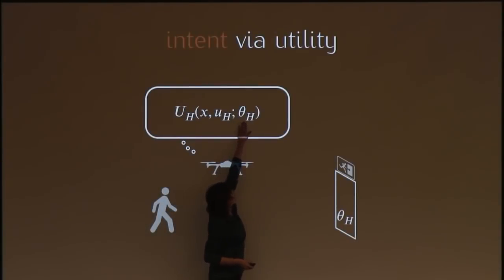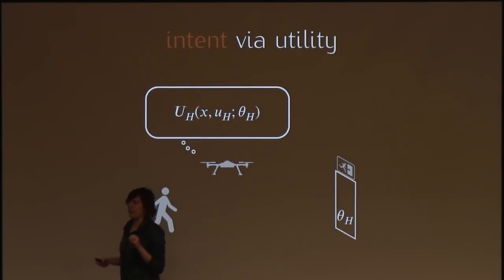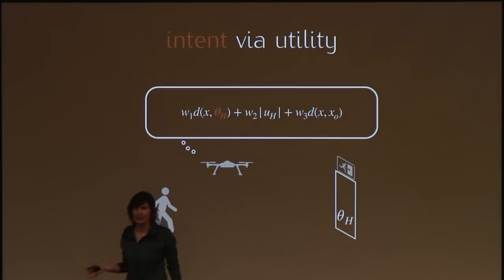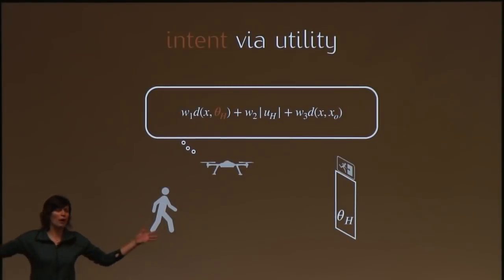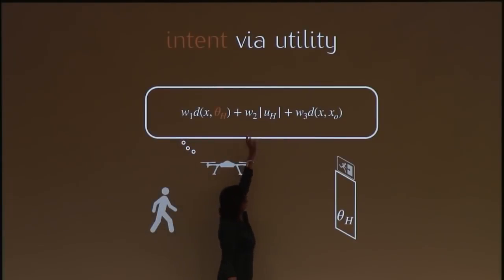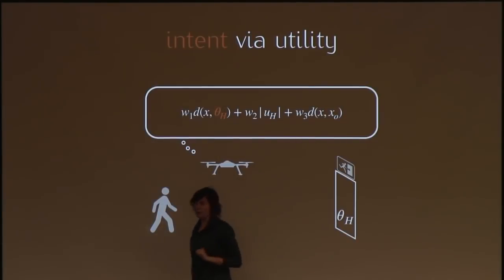And in this talk, the utility function is going to be parameterized by some parameters that we're going to call theta h. Concretely, what does this mean? Well, let me share a couple examples. In this example where a person is navigating, theta h, their intention, might represent the actual goal location. The robot doesn't know the goal location necessarily, but it knows that it's one of some possible locations in a room. And it knows that the person will try to get close to their goal, will also try to be efficient, will try to avoid obstacles.